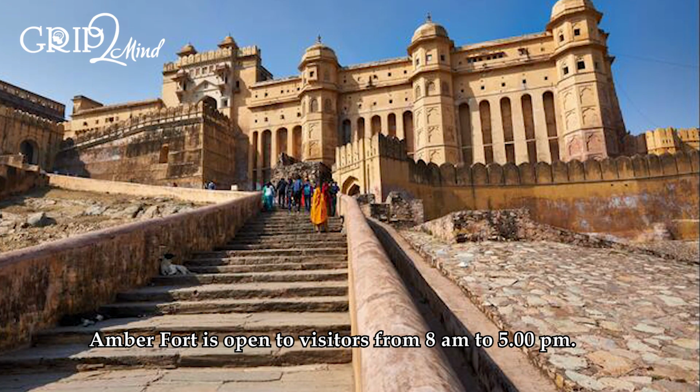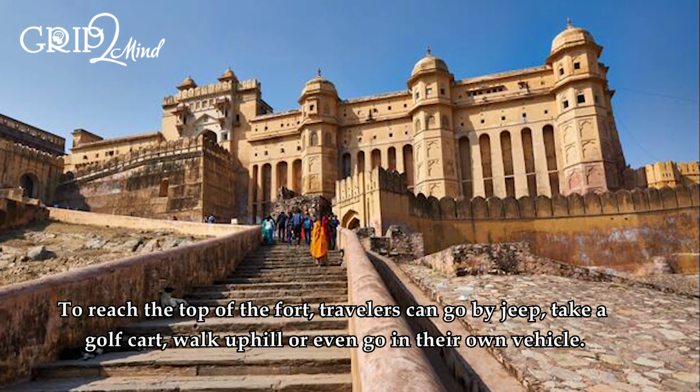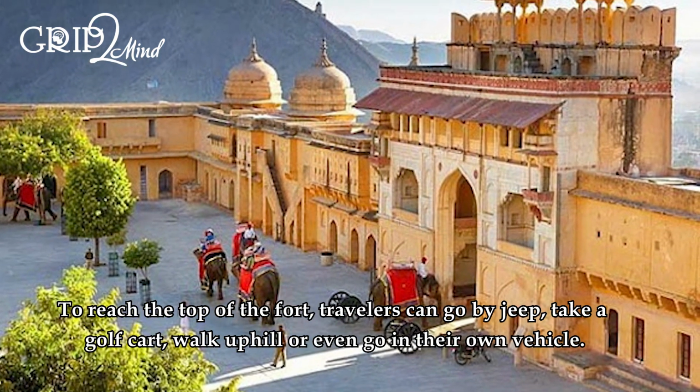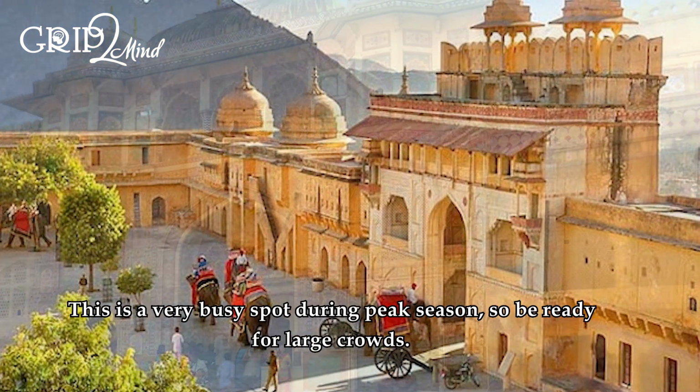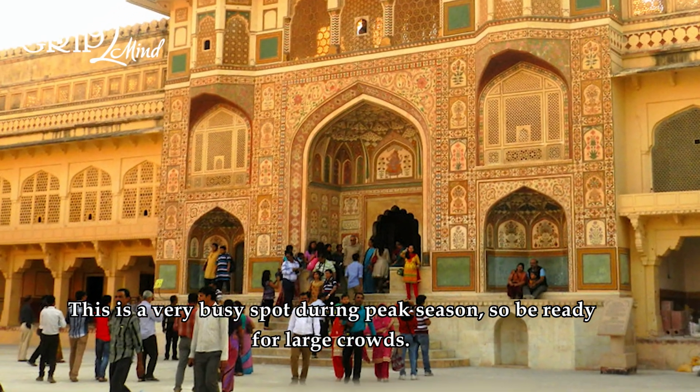Amberfort is open to visitors from 8 a.m. to 5 p.m. To reach the top of the fort, travelers can go by jeep, take a golf cart, walk uphill, or even go in their own vehicle. This is a very busy spot during peak season, so be ready for large crowds.